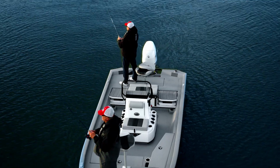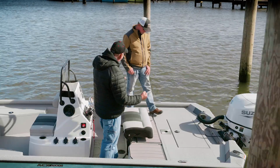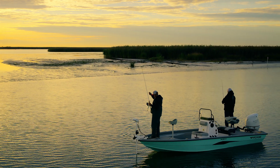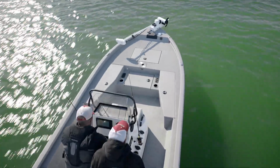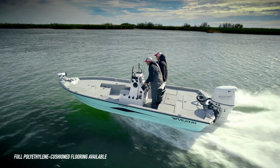Sure. You know, Billy, we've created this decking material. It's skid resistant. It's going to be textured for you, so if it is cold out or it's wet, it's going to give you good traction on the deck as well. For sure. If I wanted to order a boat with this material throughout the front deck and the floor, is that available as well? Yeah, we can completely use this material all the way throughout the whole boat.